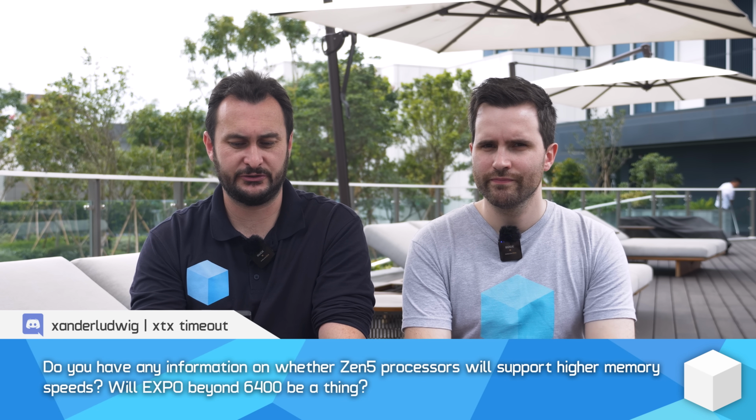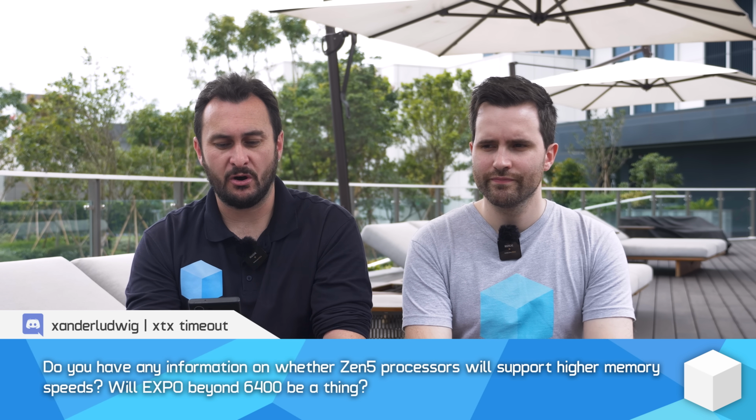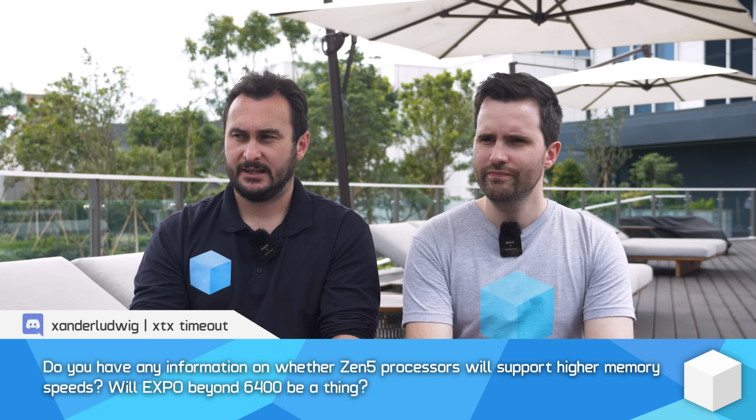Alright, first question here. Do you have any information on whether Zen 5 processors will support higher memory speeds? Will Expo beyond 6400 be a thing? We didn't get really any concrete information on that. We didn't do too much snooping either because we asked a few questions like that to AMD and we got the standard PR answer. They'll be talking about architectural changes and releasing more information on their tech day, which will be coming up soon, presumably between now and the release date. So again, shortly after Computex. Unfortunately, we don't have too much information on that.